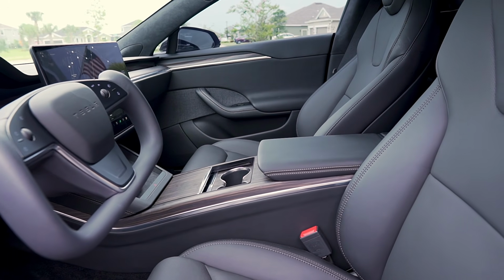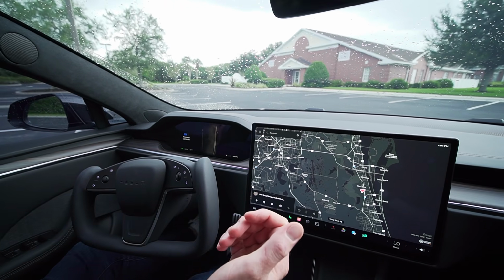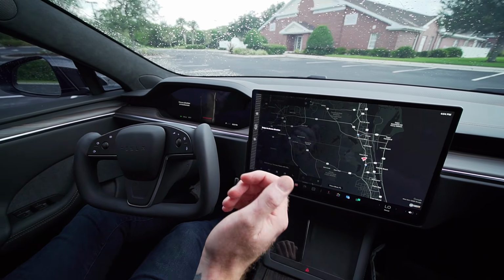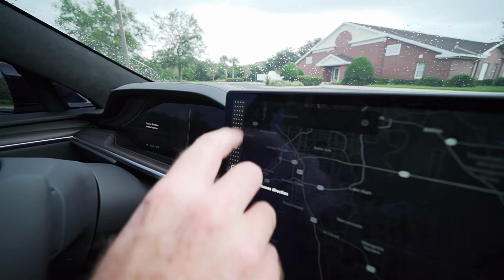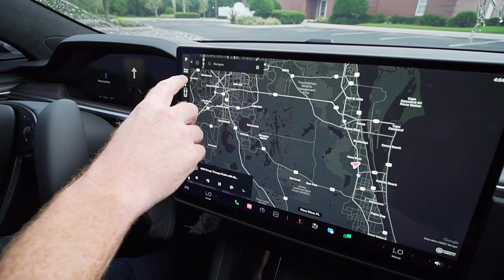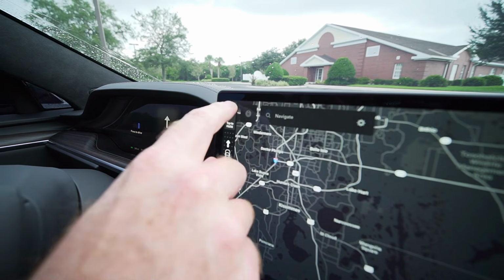Another thing to get used to is how to operate the vehicle, meaning going forward or reverse. So it's pretty simple. All you do, you press the brake, and then on the touchscreen here, you swipe the direction that you want to go. So if you want to go forward, you swipe forward. If you want to go in reverse, you do that. All of your cameras come up, and if you want to park, you park, and it's parked.